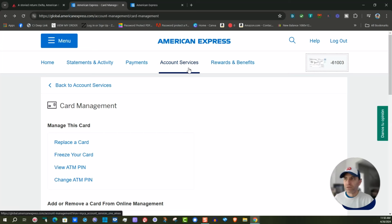So you're going to go to Account Services, and then you'll see down here, you're going to click on Replace a Card. Now, I can't show you what that would look like because I've already done it, but you'll see it will say New Design, and you just pick that new design, and then they'll go through the process where you have to approve that, and then they will send it out to you. For me, I'm supposed to get it May 9th, which I will share with you.